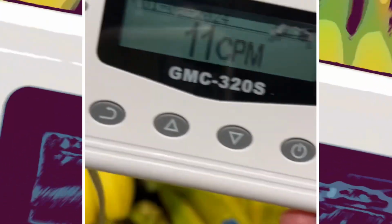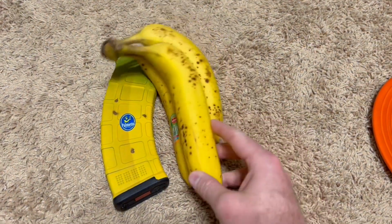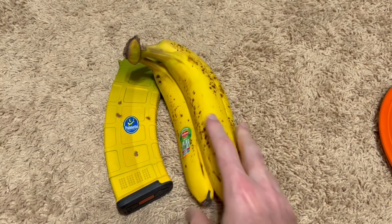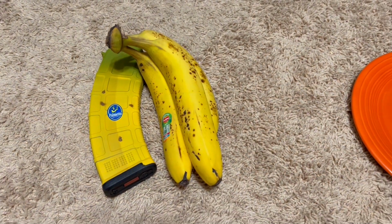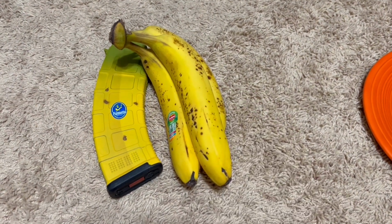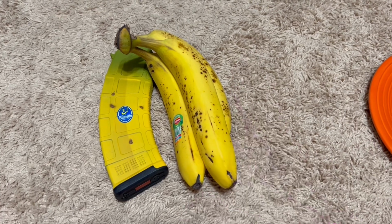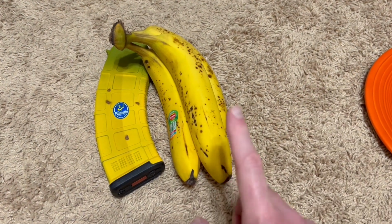No, just regular background. All right, so I brought some bananas back home from the store to go ahead and determine and talk to you guys about the radiation that exists or doesn't exist from bananas. So there are a lot of videos out there. People take Geiger counters, put them up to a banana, and it can show some reading. I'm here to tell you that the reading is not going to be much more than normal background radiation.